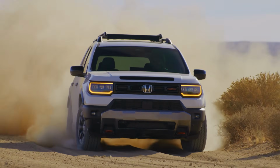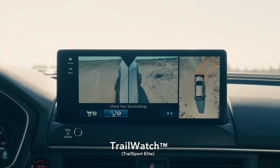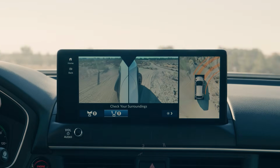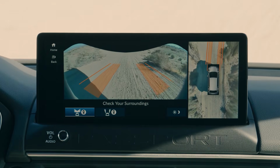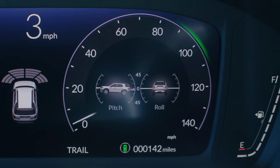There's also a second-generation Trail Watch camera system that provides a clear view of your tire path, along with real-time pitch, roll, elevation, and directional data through the Trail Info menu. Off-road, it's genuinely capable. On-road, it remains surprisingly quiet and refined.